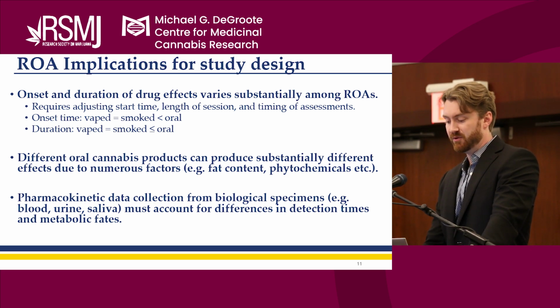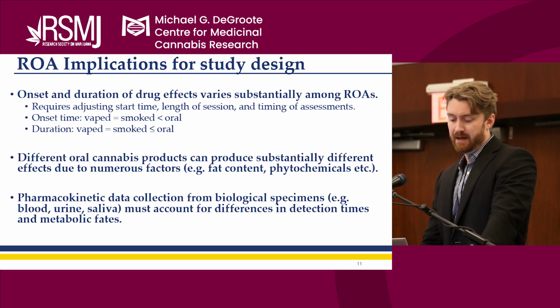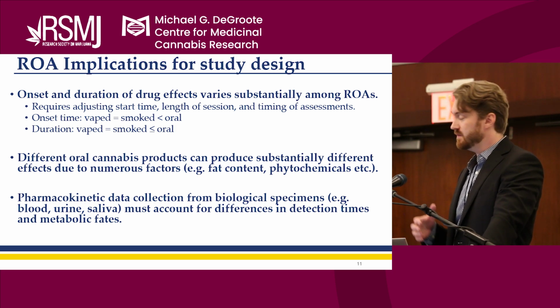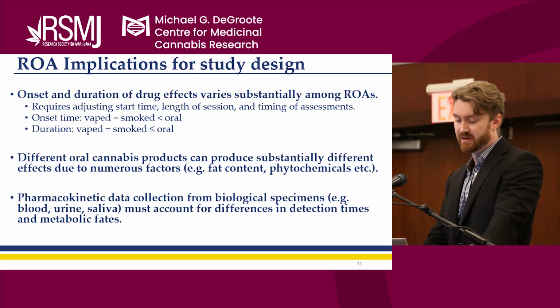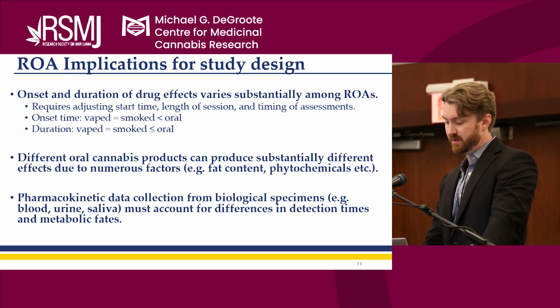Different products can produce substantially different effects due to numerous factors. I talked a little bit about the entourage effect. Something that I'll talk a little bit more about is fat content. And then pharmacokinetics: you have to consider that biological specimens and analysis must account for differences in detection time. So oral might have a detection time that's much longer than smoked, and their metabolic rates and the ratios of those metabolites in their blood differ.